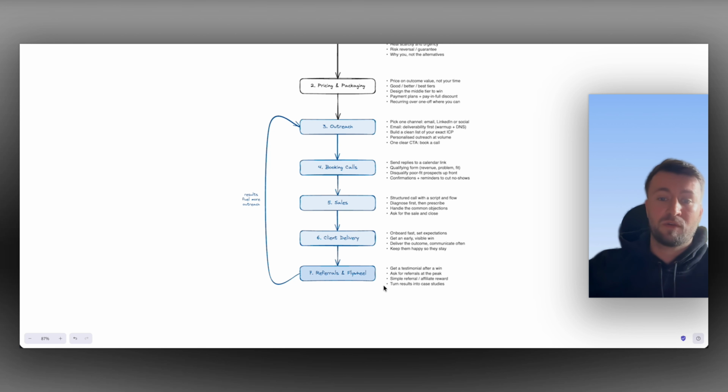And then, like I said already, just turn them into case studies, plaster them everywhere, get them promoted on your socials, make sure you're visible, because that is the key as well, just making sure you have visibility.